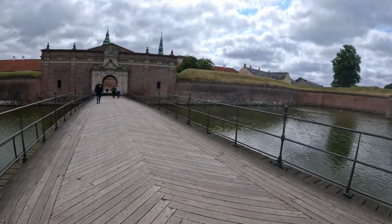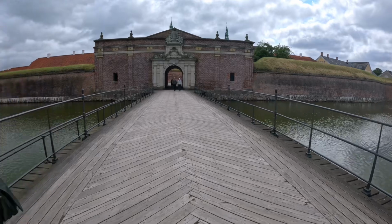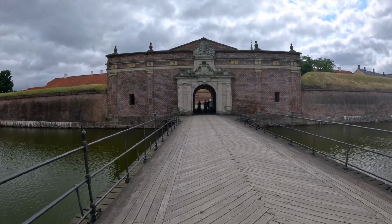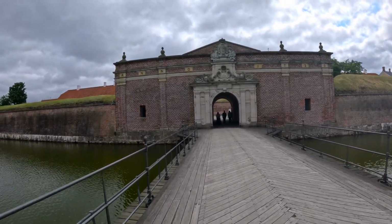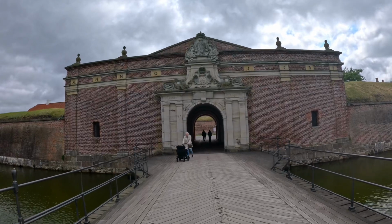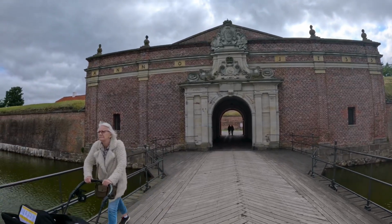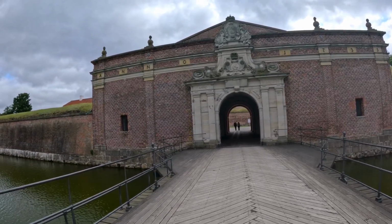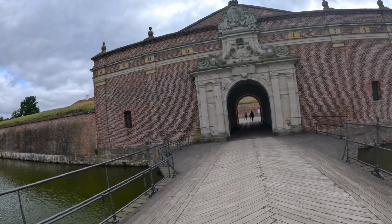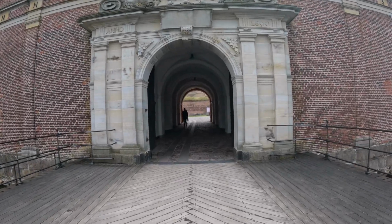Something I forgot to mention about Kronburg Castle is that it is the setting for Hamlet, Shakespeare's work Hamlet. So that's another fun little interesting fact that we're going to explore. And here we are going through the gates, built in 1690, at least the gates were anyway. We'll walk through the main gate here at Kronburg Castle.